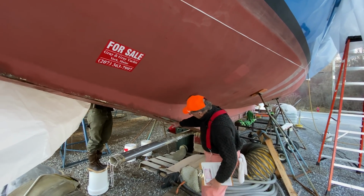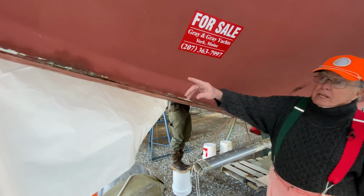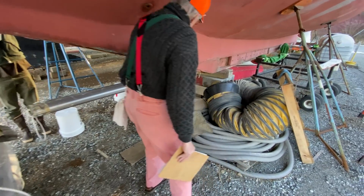On the forefoot here, this is all a piece of stainless steel that runs right up to the bow and up the front of the bow just for further protection for the cutwater and so forth. And then that comes down and goes past our old friend here.